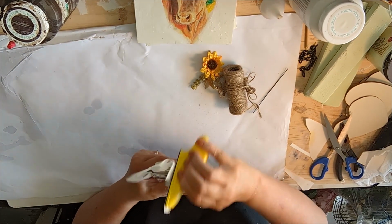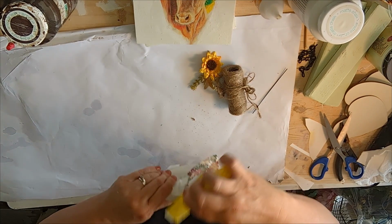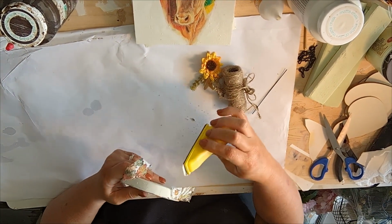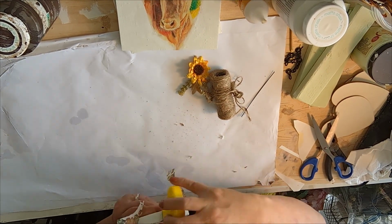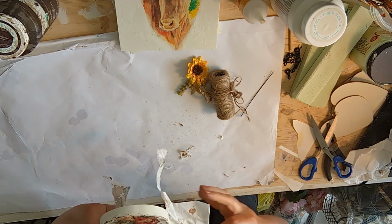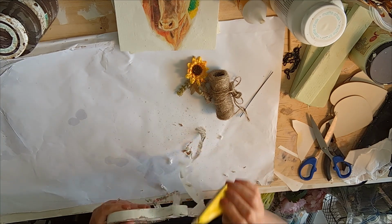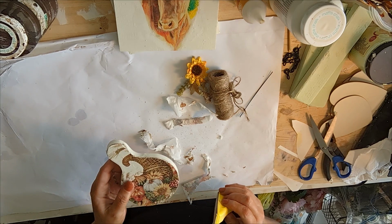I've waited for my Mod Podge to dry, and now I'm using my finger sander to sand the excess paper away from the board. You can see I'm sanding away from the board. I'm shaking my table, but when I realize I'm doing that, I stop. So you're welcome.